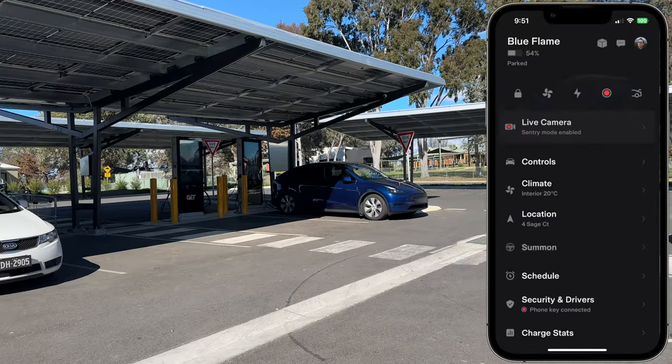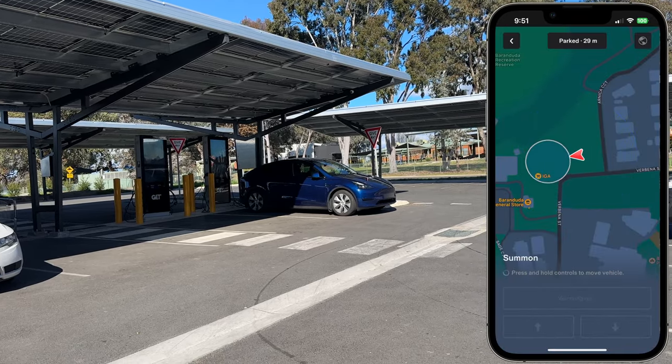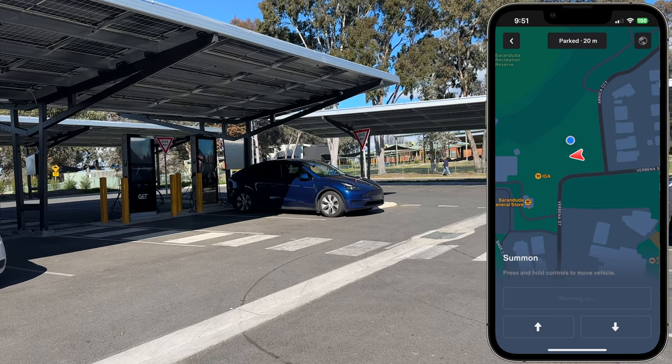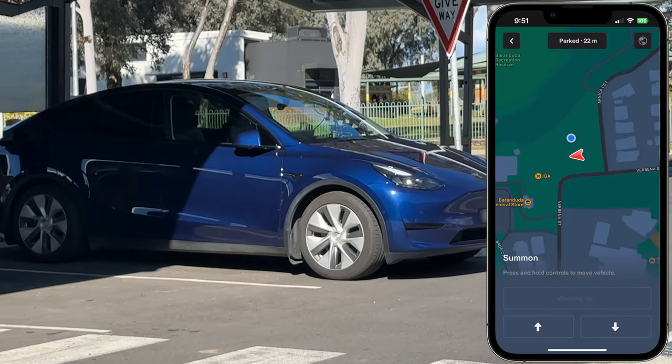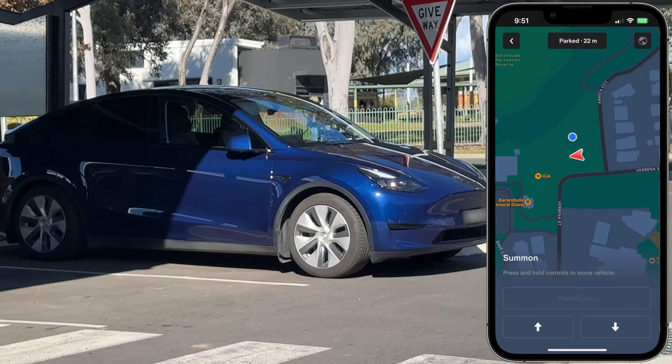Yeah. Okay, cool. Let's switch off and start trying smart summon. You go into the summon function. And then it says, so, and then in the corner where the globe is, no, that's not it. How do I do the smart summon? Oh, it's warming up. So I can do the normal summon at the moment. So I can just make the car go forward.